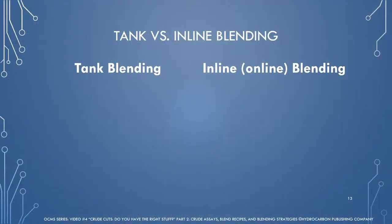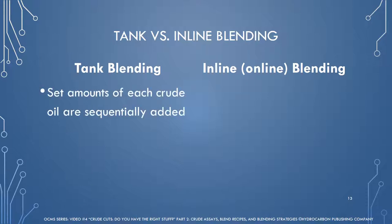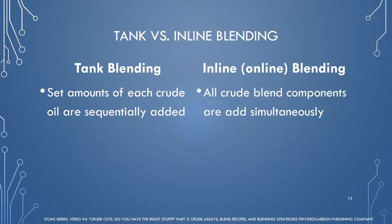Crude blending operations cover two types of blending systems: tank blending and inline, also known as online blending. Tank blending is a batch process where set amounts of each crude oil are sequentially added to a tank and mixed until a homogeneous mixture is achieved, whereas inline blending is a continuous process in which all of the crude blend components are fed simultaneously and blended in a pipeline as the mixture is pumped towards its destination, which is usually the CDU.